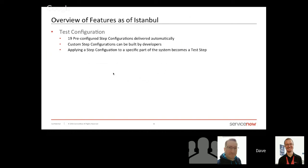It doesn't do anything. It's a blueprint. And then in this case, the test step configuration is the same way. It's a blueprint. And then the test step, when you put it on your test, becomes that, like you said, instantiation of it with the parameters filled out, etc.